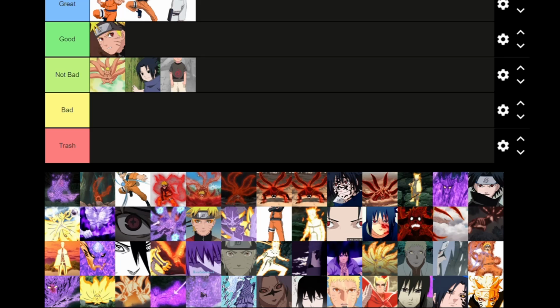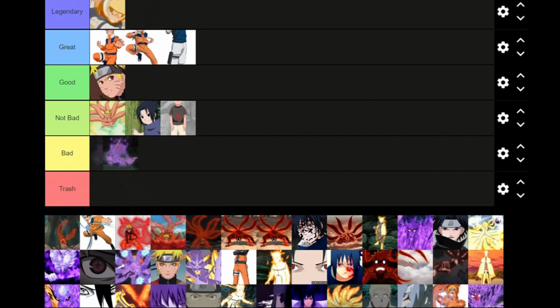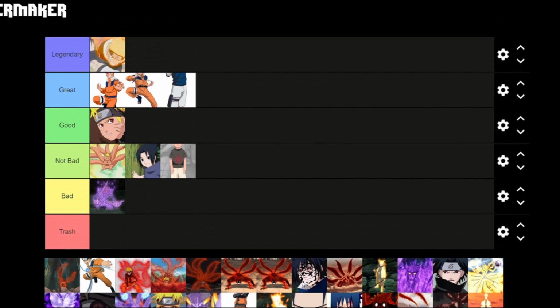Itachi had a cool muscle phase for his Susanoo, but this intermediate form for Sasuke's Susanoo, I was never a fan of. It doesn't look very intimidating. I am not a fan of it. I am actually going to put it in bad, which may surprise some people.